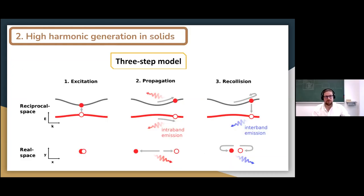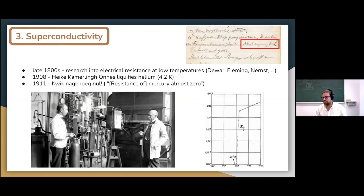Okay, so that was the whole part about high harmonic generation. Let me go for the introduction from the very beginning about superconductivity. In the late 19th century, people were super interested in low temperature phenomena. The whole field of thermodynamics was growing super fast.